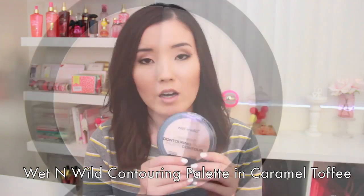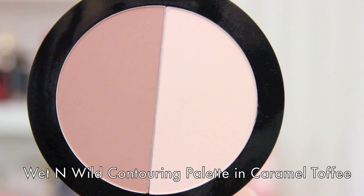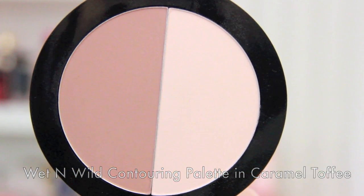This was another surprise for me. It is the Wet n Wild Color Icon Contouring Palette. Again, had no expectations, but it was a contouring palette that you can get for, I think, $4. I got it at Walmart, and this contouring shade is amazing. This is what I'm using today, and it's still a bit warmer than my favorite, which is Cabana, but Cabana is of course so expensive for very little, and you get a lot of product in this.